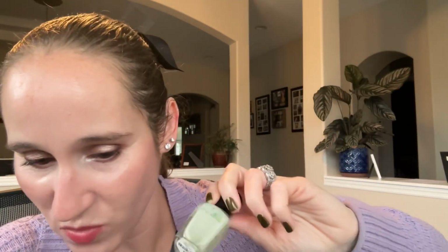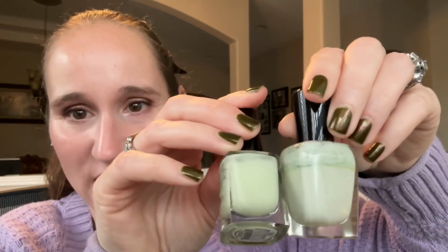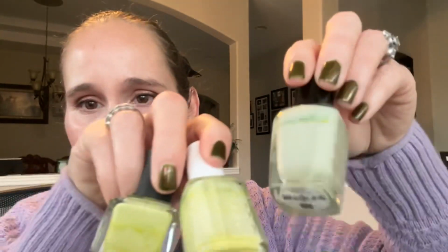Okay, then we have Zoya's, what is this one? Leif, L-E-I-F. I just got this one last year. I really like this one. I don't think I have anything quite like it. It has kind of a grungy quality to it. However, I will swatch it with this lighter family. However, I am pretty sure that that one's very unique.